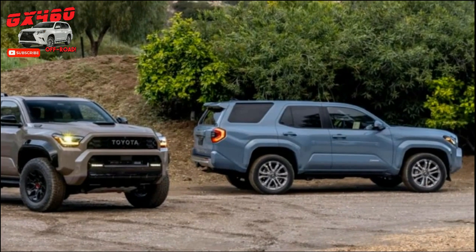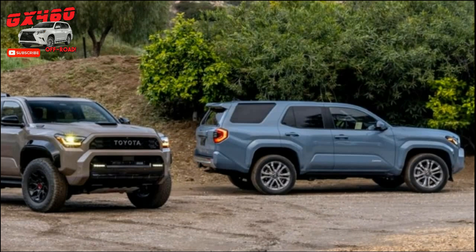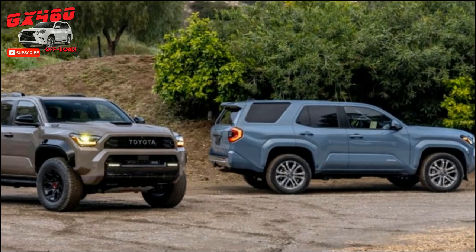Again, on the Limited, you'll be able to get full-time four-wheel drive as an option, or the Premium or Platinum or whatever the heck they're calling it will have it. Again, these details are foggy. I'm just giving you the gist of it.